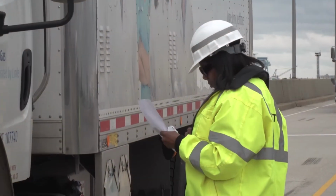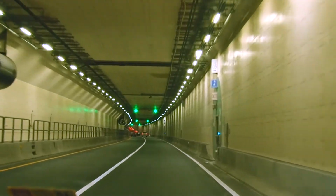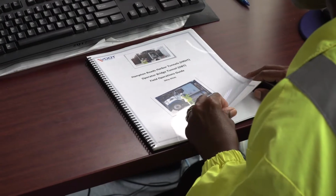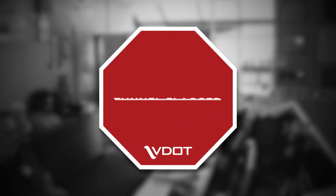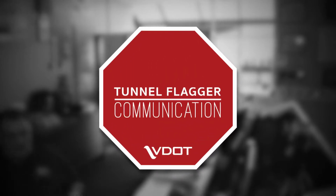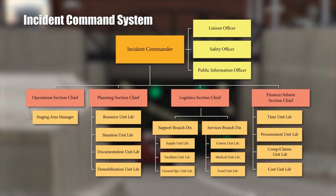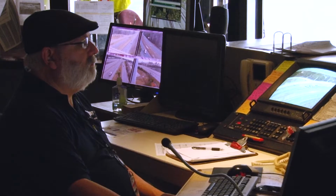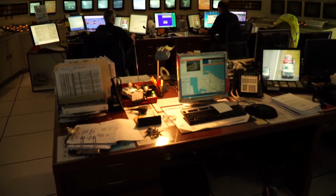In addition to the standard personal protection equipment and flagger skill recommendations, you must understand the governing tunnel standard operating procedures for tunnel stoppages, closures, and detour situations. It's important to remember that the incident command system is adaptable and flexible depending on the size and complexity of the incident. During normal daily operations, your directions will typically come from the tunnel control room.